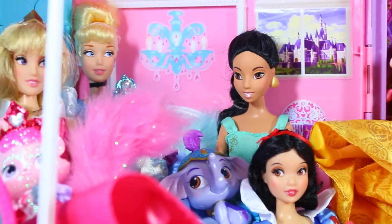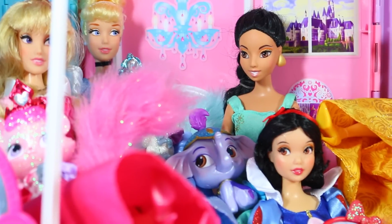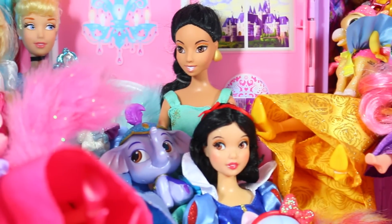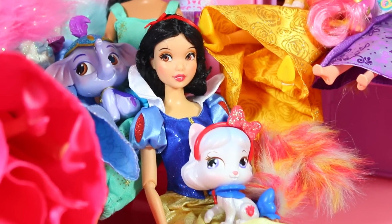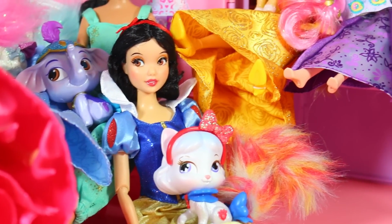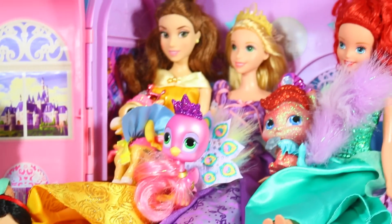And by the way, all toy collector fans, I do rate these palace pets a 5 out of 5. They are amazing. And guess what? If for some reason you do not like one of these palace pets for the princess, a lot of these princesses come with 2 different kinds of palace pets.